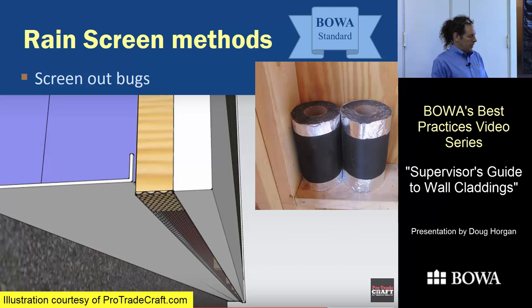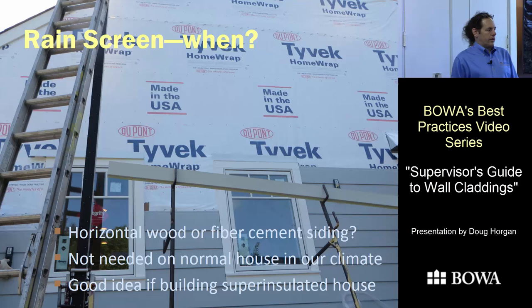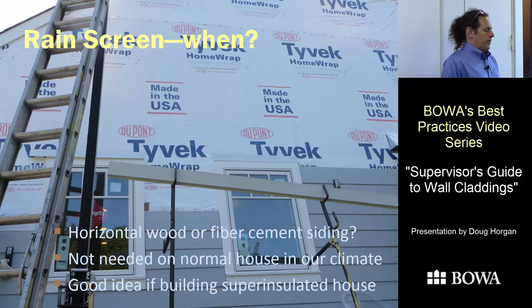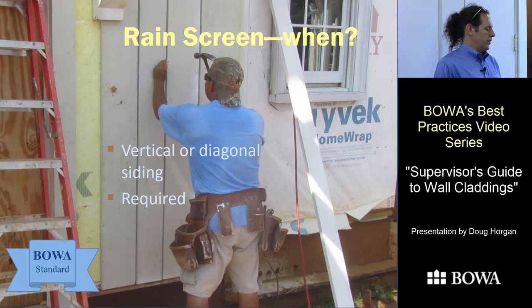Okay, so when are we going to want to use a rain screen? As we discussed earlier already, with horizontal siding, there doesn't seem to be a lot of issues with water in those walls. I think in a normal house, in our climate, it seems to be fine without it. There are some questions. If you really increase the amount of insulation in a wall, the outside of the wall will be much colder on average. It won't dry out as well on average. So people are saying it's much safer if you use a vent cavity if you do that. So it might make sense on one of those if we do one.